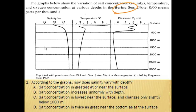Important things to mark here. We're in the Bering Sea. You need to know 0/00 means parts per thousand. That's what your salinity is measured in. Now that we've gotten that out of the way, let's go on and look at the question. According to the graphs, how does salinity vary with depth? Well, let's just take a look at the graph.